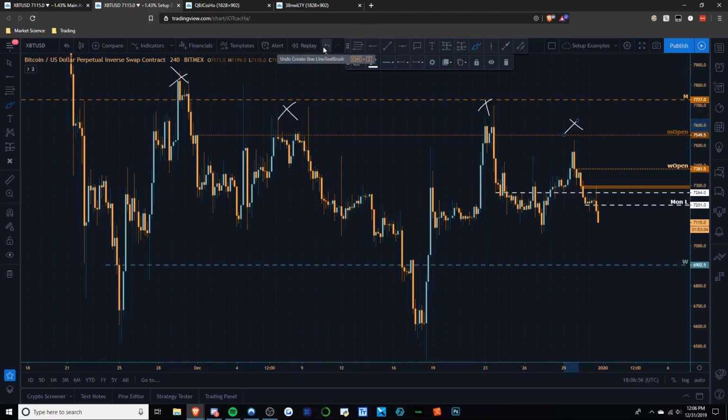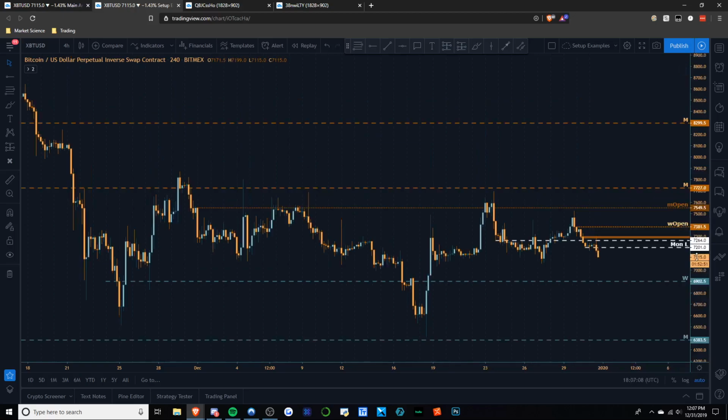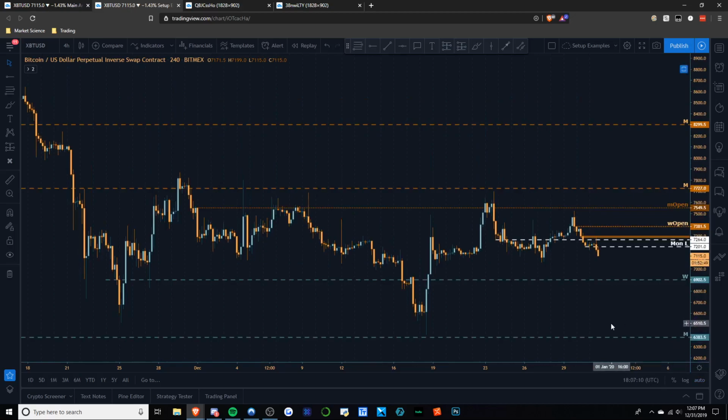So yeah, guys, that pretty much sums it up for me. I'm bearish, expecting more downside over the next few days. Probably a pretty violent move if I had to guess. This is my next level of support here at 6,900. If that breaks, I'm looking at 63.83 again.